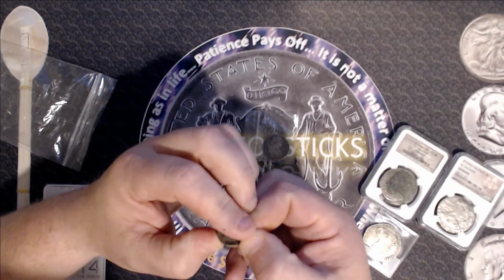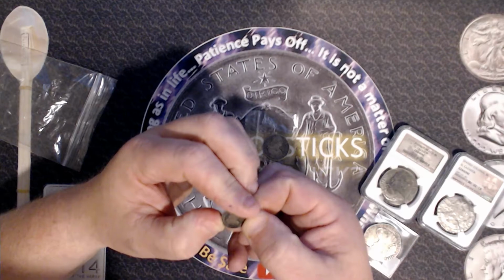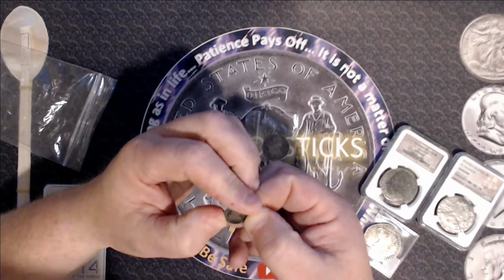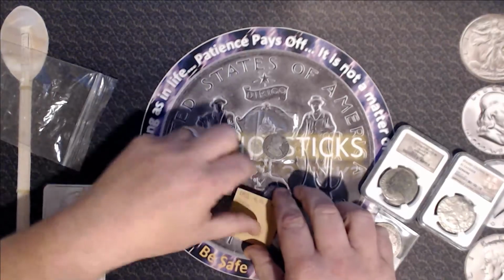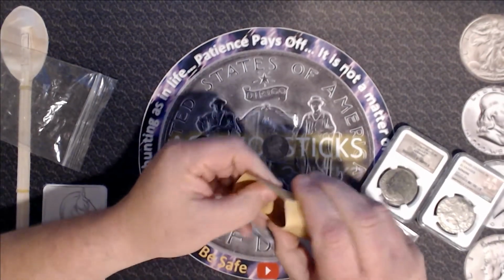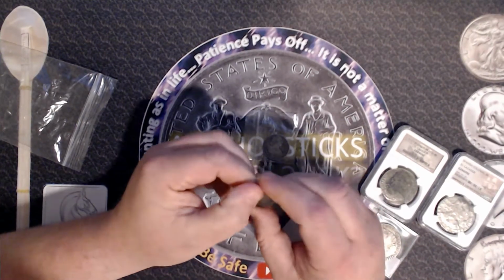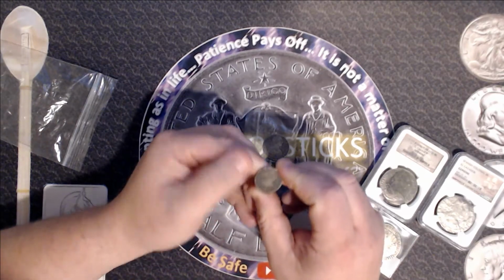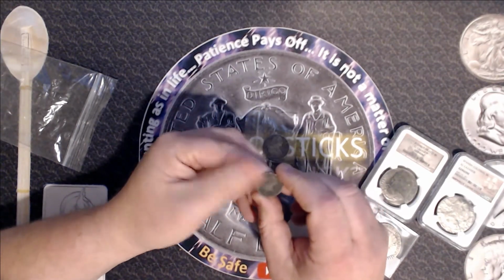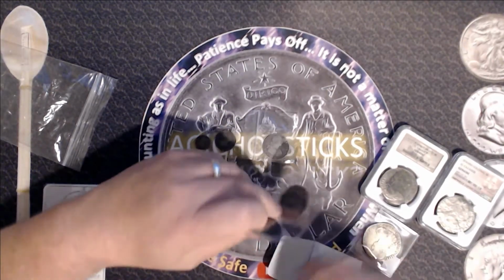And this one is really hard to tell. I'm going to have to pull it up in the microscope, but it's either late 1700s or early 1600s. And again, I'll show these when we pull it up. We've got the 1 real here, and they're all the same design. So this is a 1782 1 real. Just fun, and you'll get to see them up close in a second.